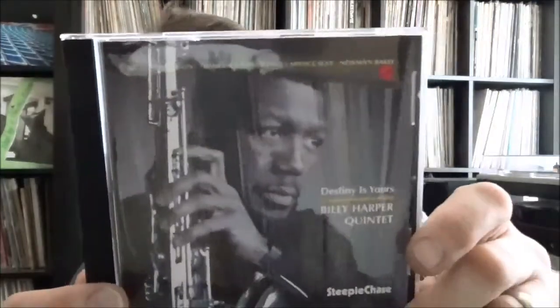And finally another one on Steeplechase, Billy Harper Quintet, Destiny Is Yours. Originally $1. All right, like I said, a ton of CDs. I'm only halfway through here. Let me get the more interesting non-jazz stuff out of the way here.